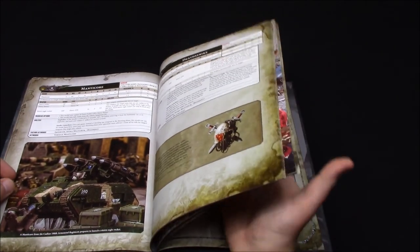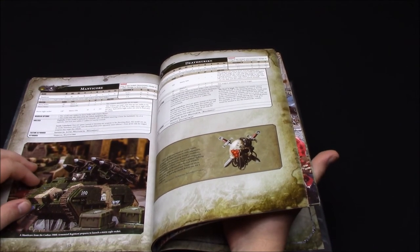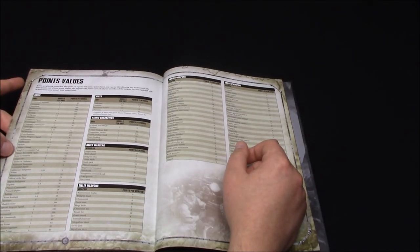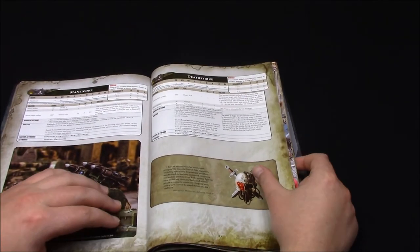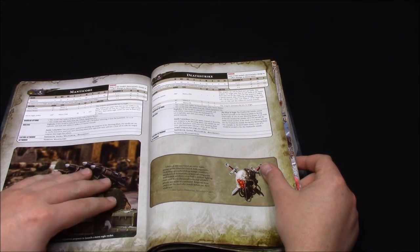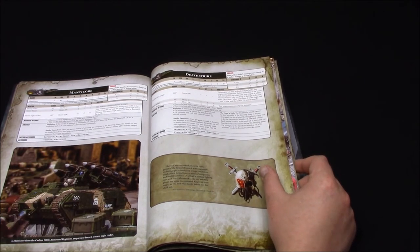Manticore. The Manticore. Power level rating of 8. How much is a Manticore? It will cost you 125 points, and Storm Eagle Rockets will cost you 0 points, so it does include it in the price. Storm Eagle Rocket is range 120. Heavy 2d6, strength 10, AP minus 2, d3 damage. It's very, very good. Much better than previous editions.